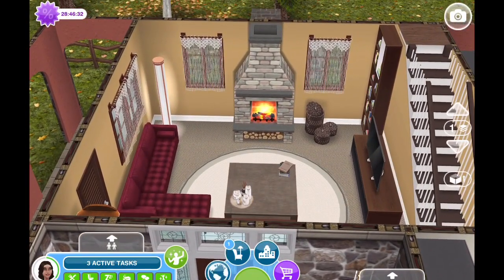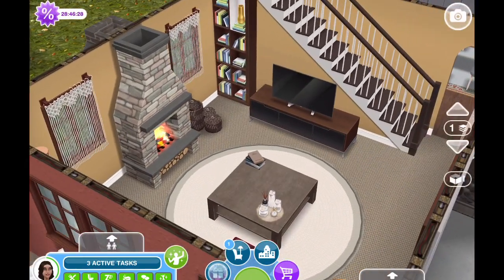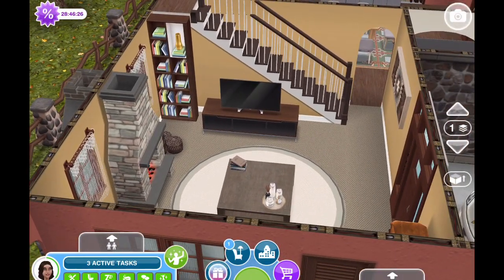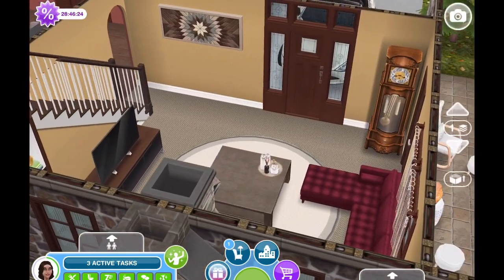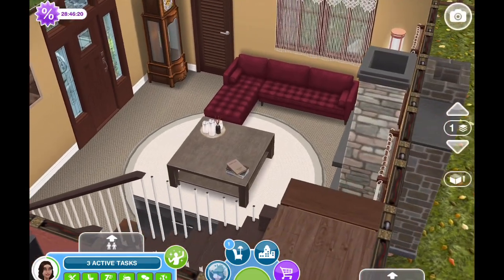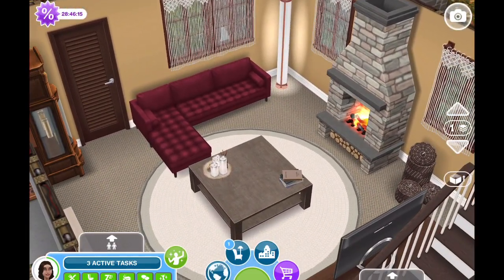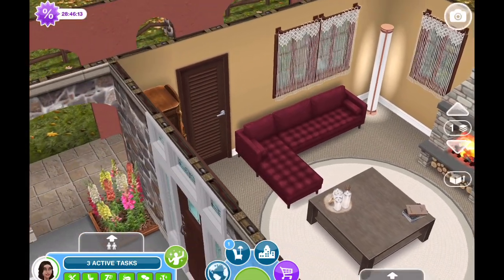And we'll go in here first to the living room. I think it's kind of cozy. I used a red couch sort of just to give it some color in the room and the gold colored wallpaper. And then you have the door, and then you have the grandfather clock over there, the stone fireplace, and a floor lamp. So again, traditional, very traditional.